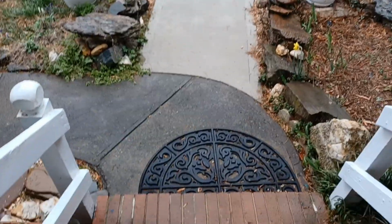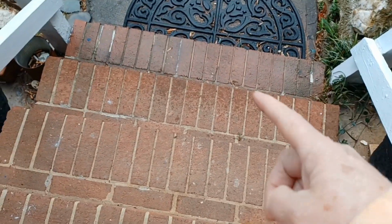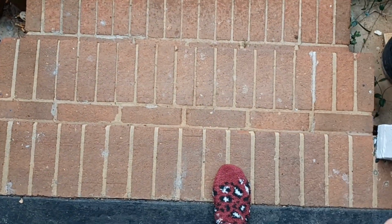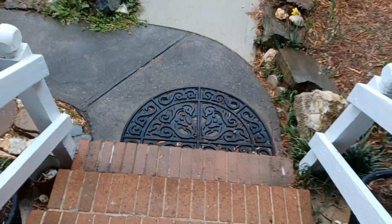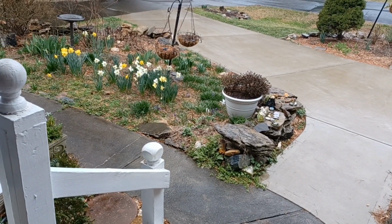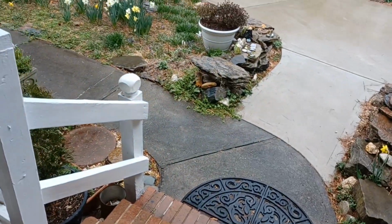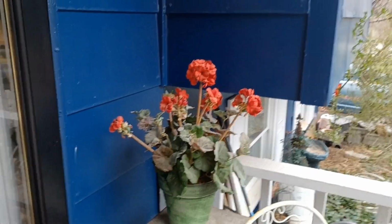It's raining today, and you can see the rain begins on the second step, or down here on the third step. And the top two steps are dry. Now, if it rains really hard, it will rain up on the top of this step. But this little overhang gives you more coverage, a little place to get under, a place where I can put some things out here on the porch and not worry about them being soaking wet all the time.